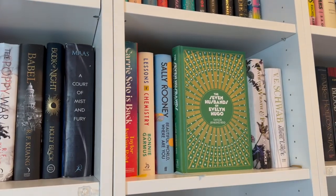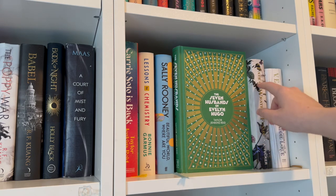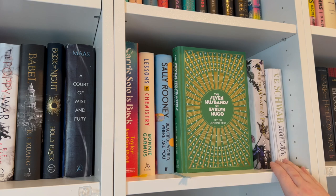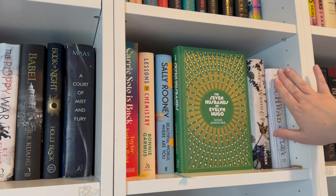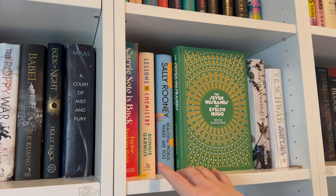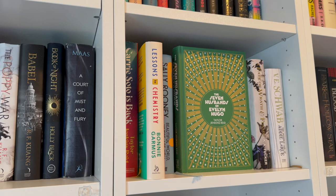So this is my special editions in the UK, except for this book. I want to get rid of this book, but I just put it here for now. These are some of the books I really love. So we have Carrie Soto Is Back. We have Lessons in Chemistry. This is probably my favorite book that I read in 2022.